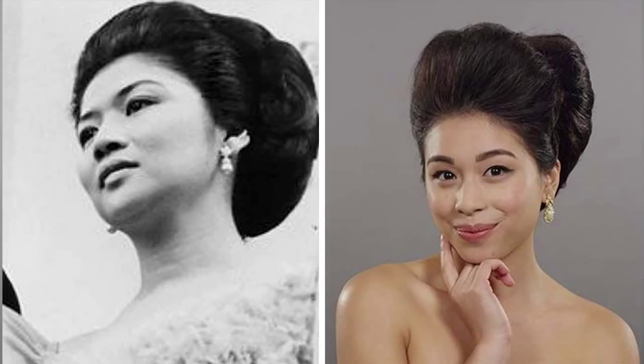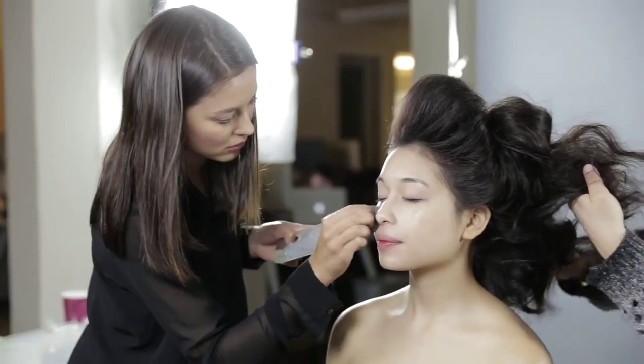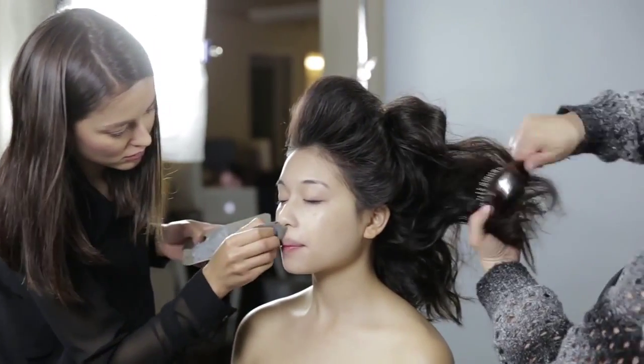In the 1960s, that lady with the huge hair, that's modeled after a young Imelda Marcos, who would eventually become wife of Mr. Marcos, who initiated martial law and many other waves of corruption in the Philippines.